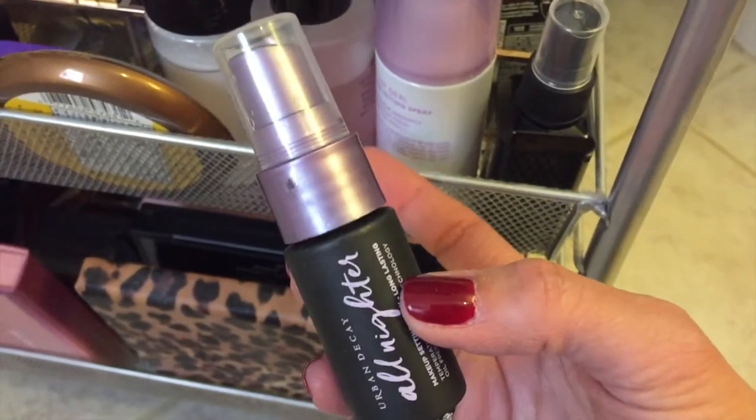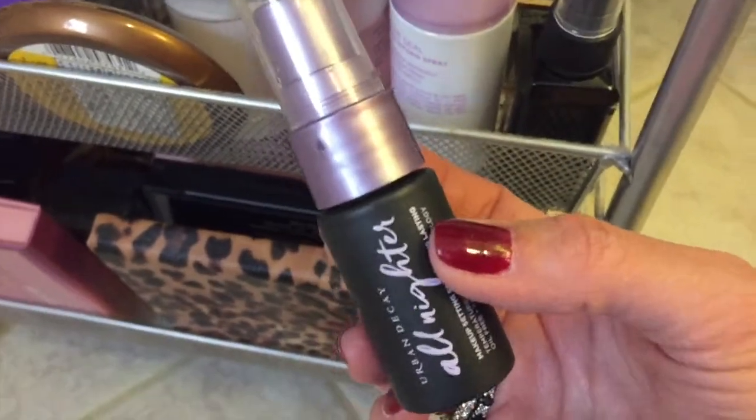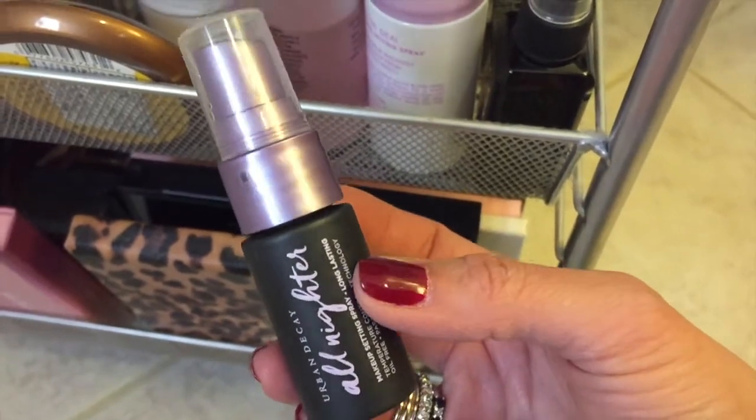I used to have the MAC Fix Plus as well, and I also used it up. I've been meaning to buy another one of those, and I want to buy the rose scented one next. But for my all-time pick, this one would be it.